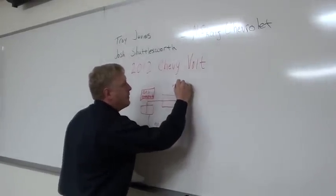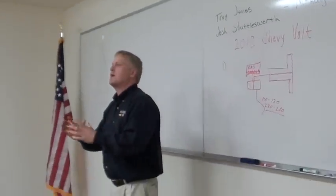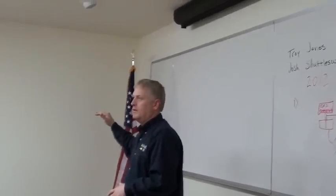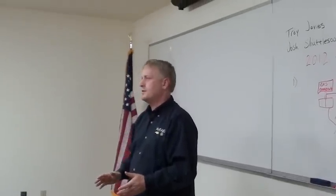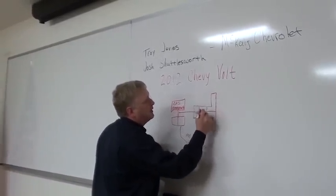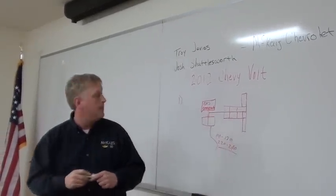This car contains a battery that consists of 8 smaller cells within it. The battery stands about 4 feet tall in a T. And it weighs about 400 pounds. These sections can be removed by service personnel and replaced if a battery section goes bad.